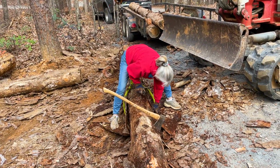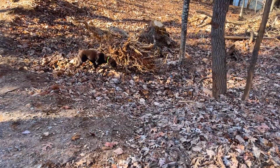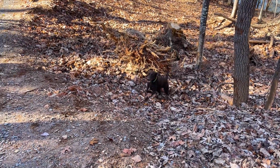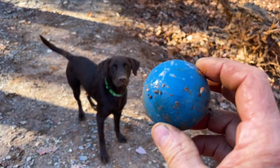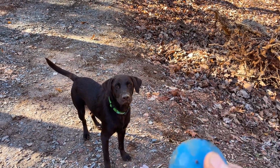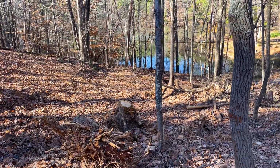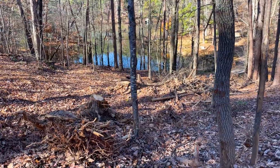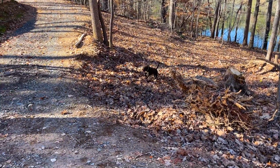Shelly's having fun. I just threw the ball to him, or kicked it down there. I don't know if you can see it, but it's right there. He just found it. It's interesting to watch him look for it. So let's throw this ball in the leaves and watch him find it. Are you ready? Doesn't take him long. Pretty crazy.